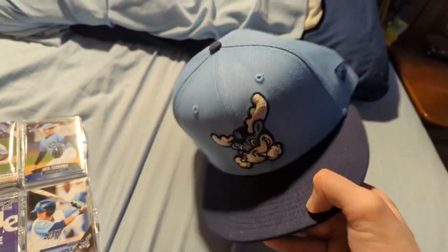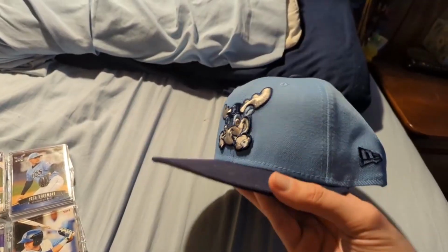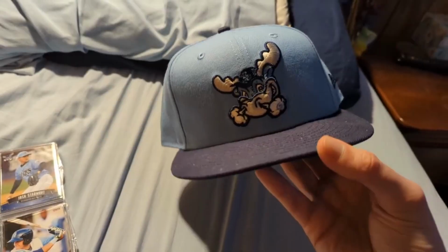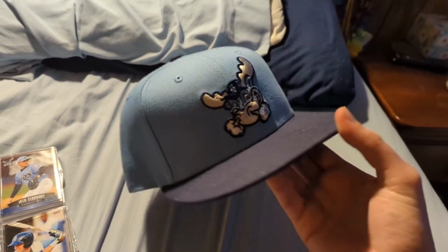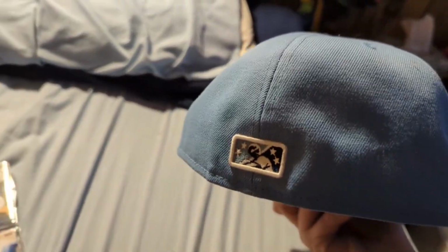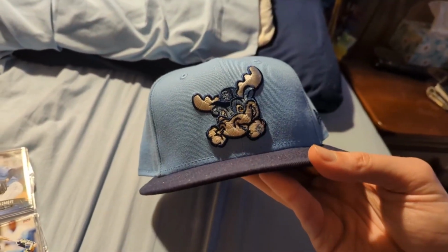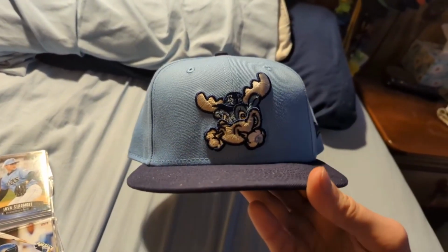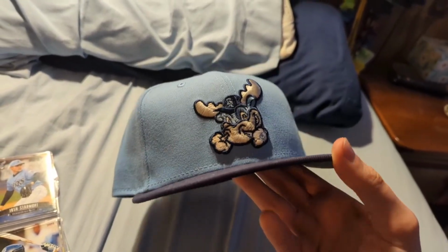They also have a road variant that is the same logo but different colors. I think it's dark blue instead of light blue on the main part of the hat. But of course, the way I do things, if it's the same logo, I don't typically get the other variants of the same logo. So I probably won't be getting the dark version. But this is technically, according to the store, their home hat, although I definitely have seen them wear this on the road on a few occasions, including last year at Jersey Shore.